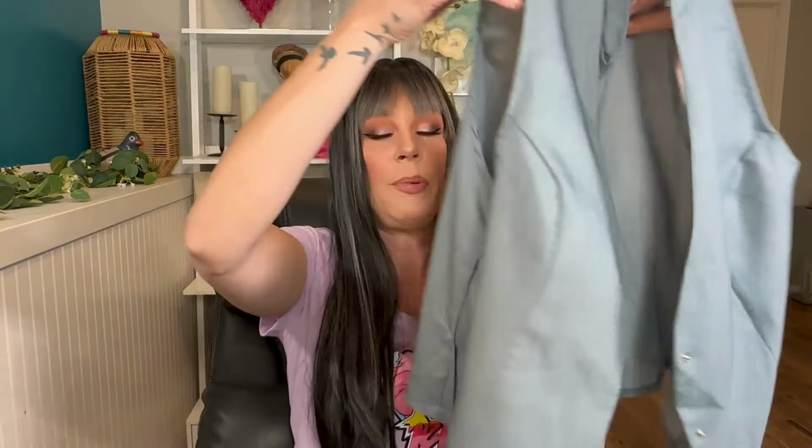Now, I did try this one on. Originally, this is what I wanted to wear while I was filming today. And I put it on, and it doesn't fit quite right. It kind of puckers and bunches in a weird way at these snaps. I feel like maybe if I bought this in a size larger, it might work.